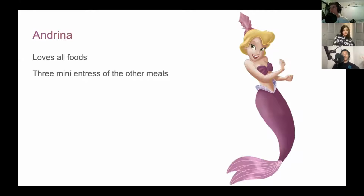Okay, so I kind of went in order in the song that they sing, Daughters of Triton. But Andrina loves all foods. Also, I'm getting this off of Disney Wiki, so that's where my information came from. So she loves all foods. So with this one, you get 3 mini entrees of your choice from the other meals.